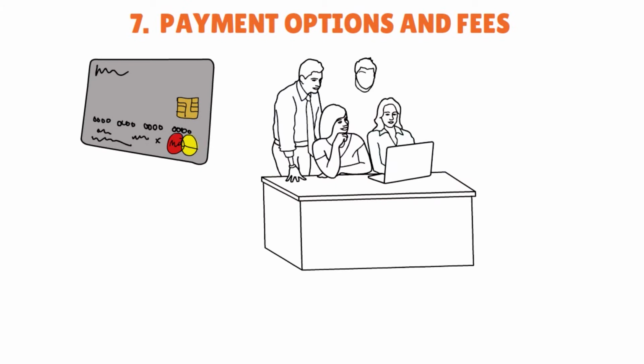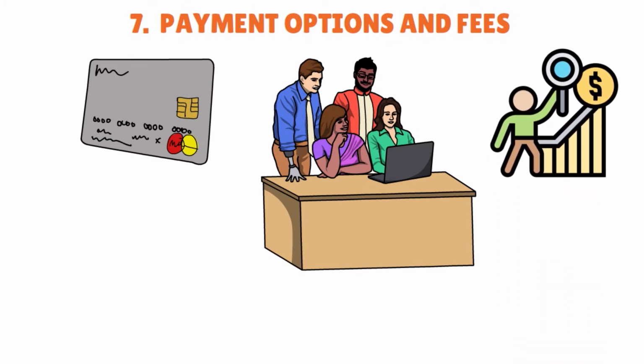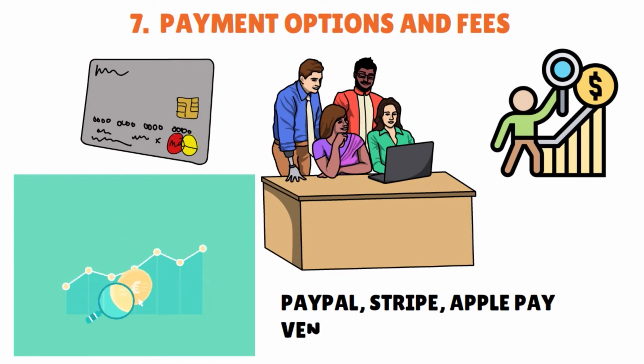You want to look for, if you want to scale your business, if you want to scale your online presence, you've got to have access to a vast payment platform, right? All three platforms, according to our research, support a vast range of payment gateways, including PayPal, Stripe, Google Pay, Apple Pay. No problem with that, even Venmo. However, the key differences between the three involve the amount of choice on offer, as well as transaction fees.